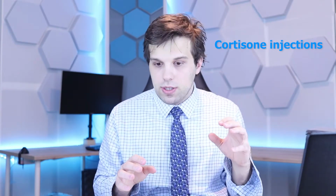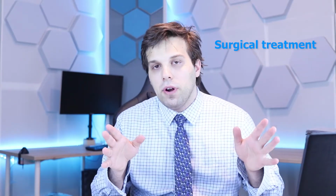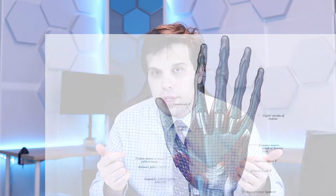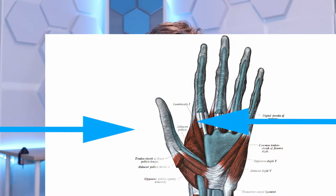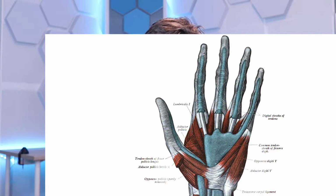If all these conservative treatments fail, if the painkillers fail, we're not going to start taking the opioid painkillers. We will try to inject cortisone. Cortisone injections can actually help reduce the swelling and inflammation. And if the cortisone injections also fail, well, surgical treatment can be considered. Further indications for surgery are muscle weakness and muscle atrophy, and also constant static numbness. Those are the indications for surgical treatment of carpal tunnel syndrome.